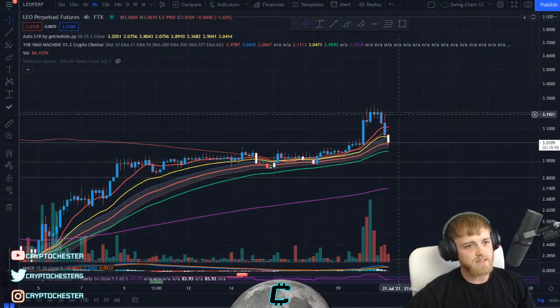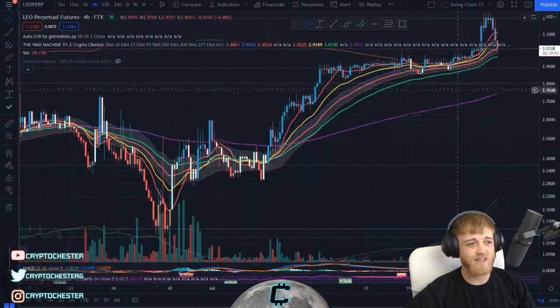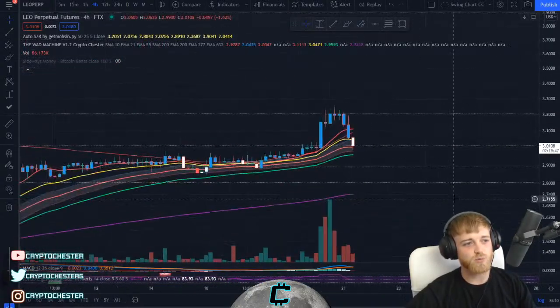We've seen dumping to the downside recently. Not that good. We've seen a healthy uptrend. I'm not really sure on the fundamentals of this coin itself. But yeah, we've seen dumping to the downside. We are actually losing pretty major moving averages coming through here.